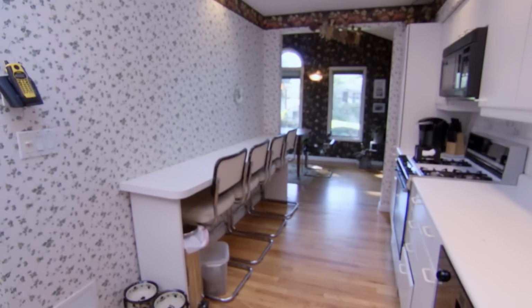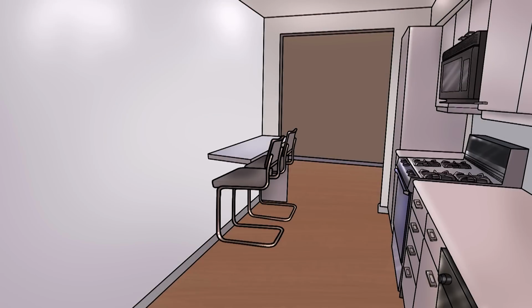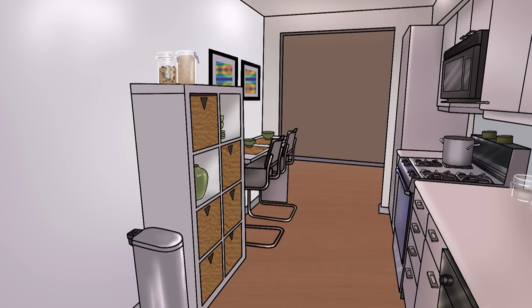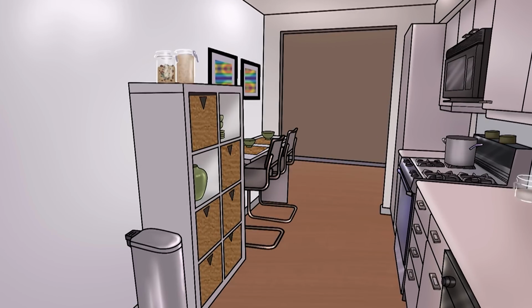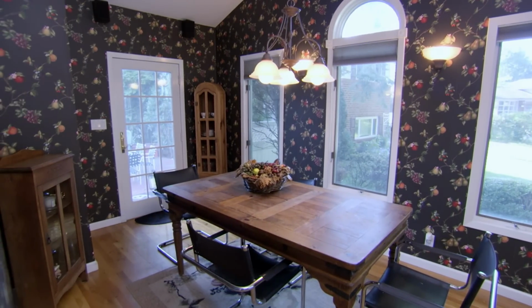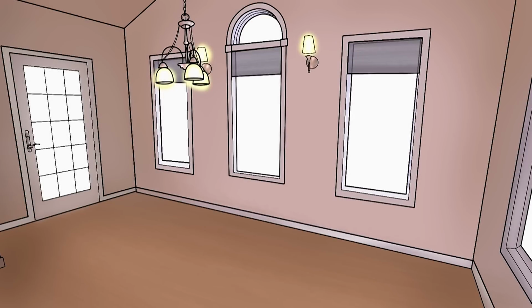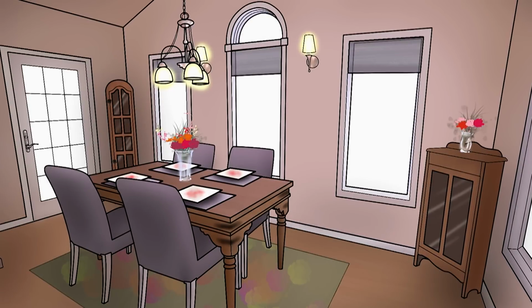The kitchen is getting a much-needed facelift. The wallpaper is coming down and the breakfast bar will be shortened to make room for a great new storage feature. The dining room is going from dark and dated to bright and contemporary. That black wallpaper is going, and so is that old chandelier. New grey chairs will add a chic touch. Because buyers generally like clean and fresh and contemporary.